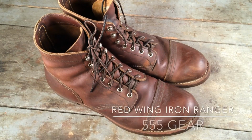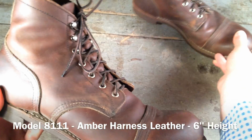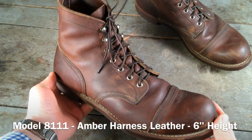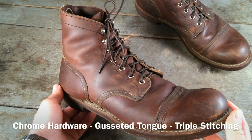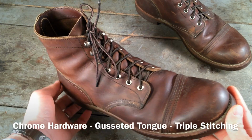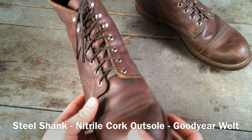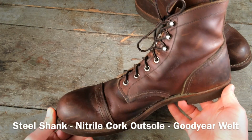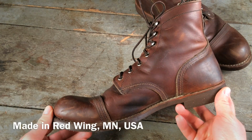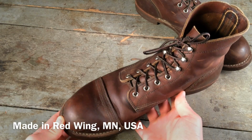The Red Wing Iron Rangers, model 8111, this example in amber harness leather, is well regarded in heritage boot circles as being one of the icons of the new heritage boot movement. And this is in part due to its impressive specifications and build quality. But even more than that, it has a fascinating design story that is frankly quite unexpected.